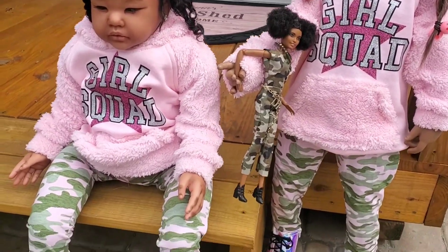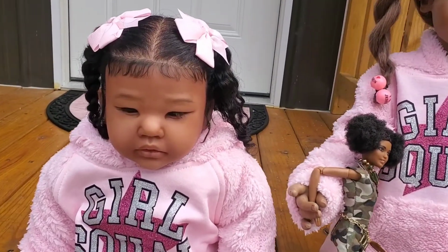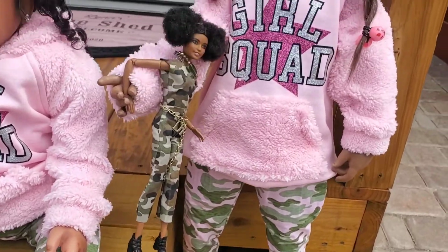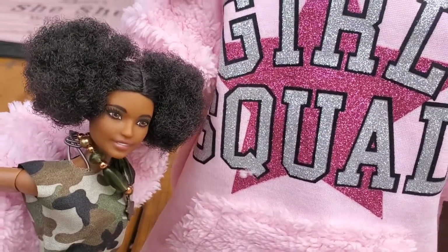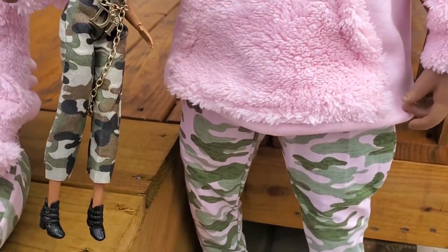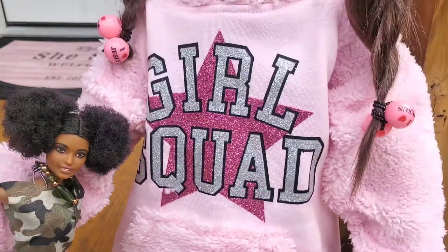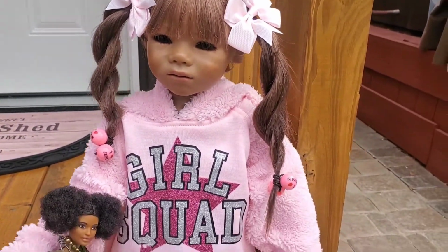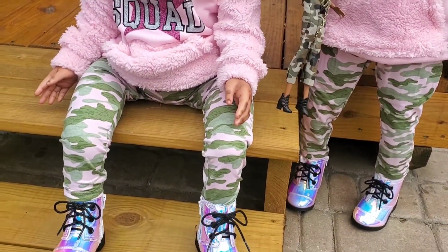Today, I've got Amaya Sky, and none other than Magnolia. She's got that Barbie doll with her, y'all. That is actually the wheelchair Barbie. She just has on a fatigue little outfit, some shoes, and a little bracelet that I actually made into a necklace for her. But yeah, that is Magnolia. Her and Amaya Sky are both dressed alike today.